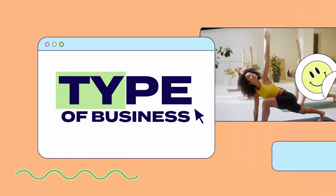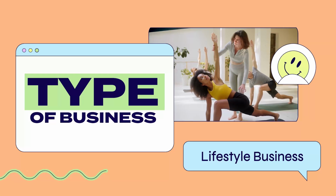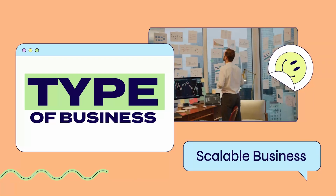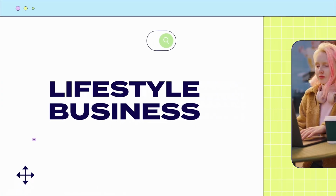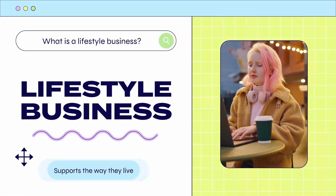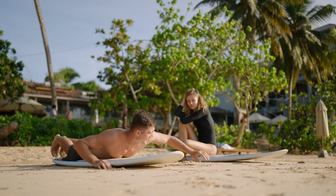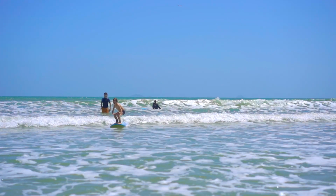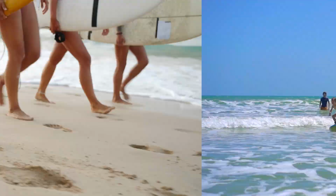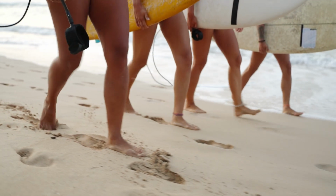Another really important thing to consider when thinking about what type of business you want to start is whether you want it to be a lifestyle business or a scalable business. A lifestyle business is a type of business that someone starts to support the way they want to live. Think of a surf instructor who runs a small surf school. They just love surfing and want to spend their days on the beach. They're not aiming to grow it into a huge company. They just want to make enough money to enjoy their lifestyle.